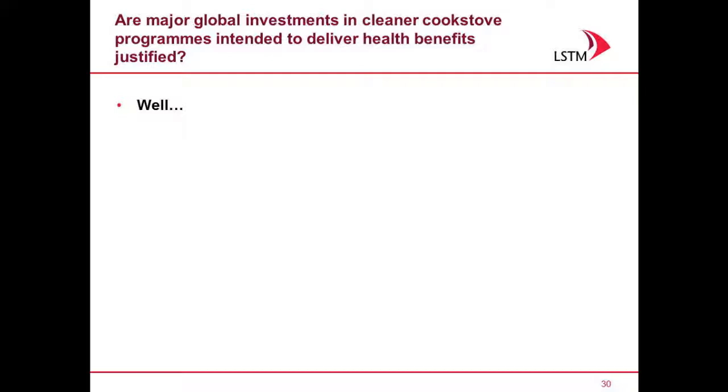So I think that we need to challenge the conventional wisdoms and we need to be a little bit more sophisticated in our thinking. I think the idea that you can just replace open fires with cookstoves and pneumonia will go away and COPD will go away and women won't be raped because they're not going to look for firewood. All sorts of outrageous claims that have really, I think, harmed the area really need to be challenged.